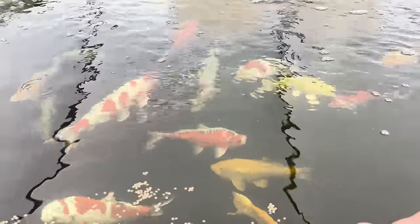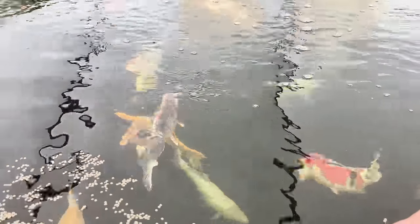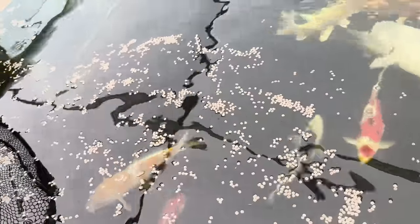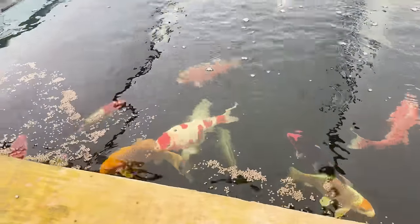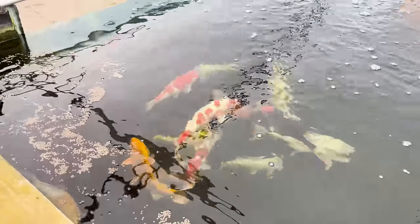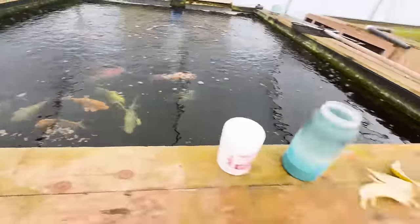But yeah, they've been doing absolutely tremendously well, packing on some serious size. Chuck a bit more in. We'll come back to these guys in a minute once they've all settled down, because typical fashion, women being on video, they don't want to come up and say hello.